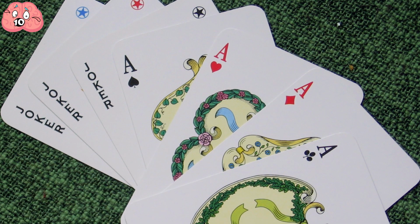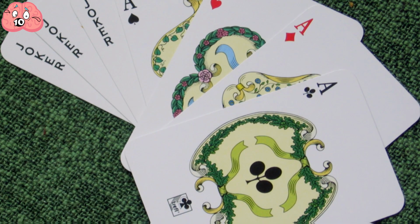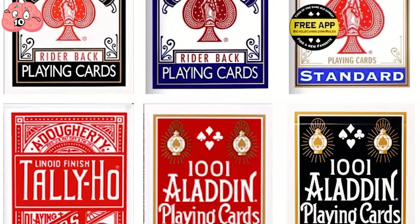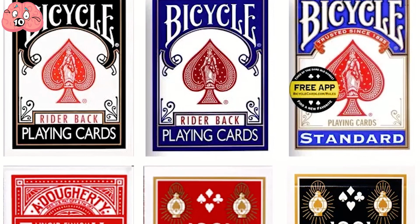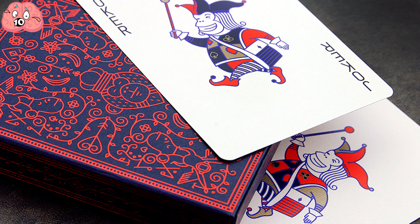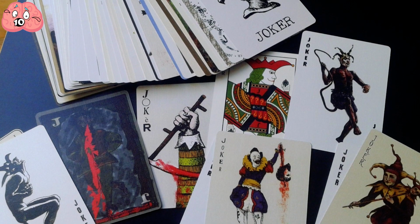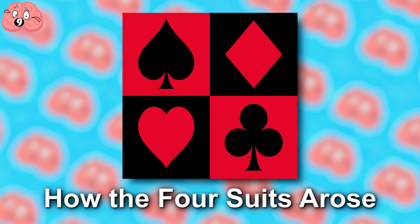The Joker card had many different designs, such as floral and architectural emblems. Most often, it has featured the card company's logo for brand identity of the deck. Joker cards are so intriguing that card companies have created entire decks using them. Because of its uniqueness, the Joker card has become a sought-after collector's item. Number 9. How the four suits arose.